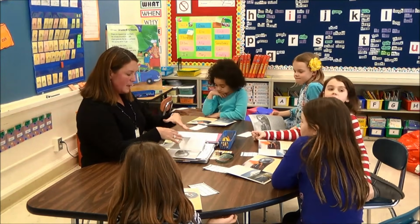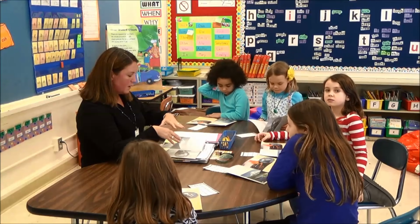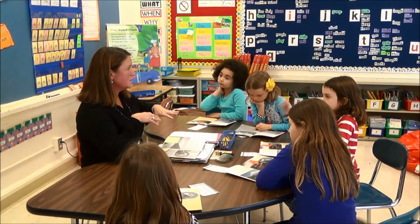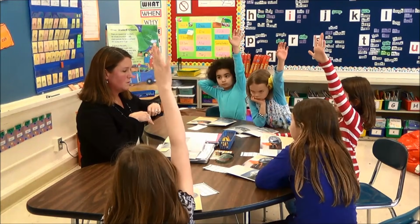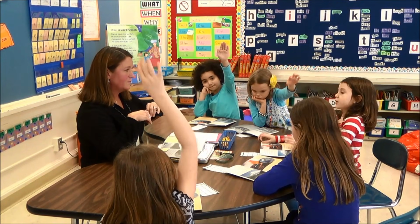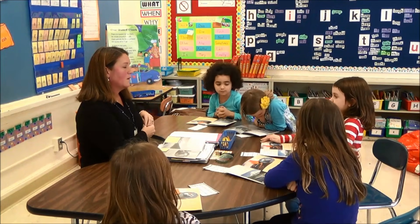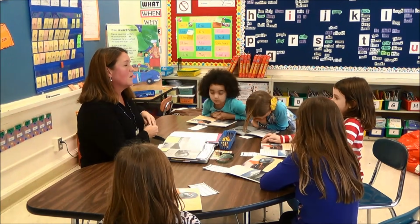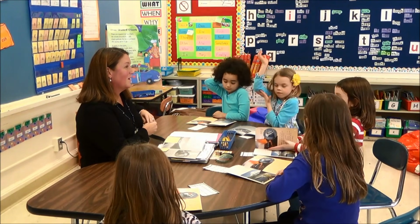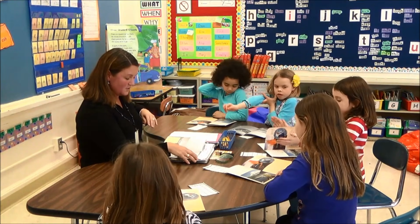And in these two pages, it talked about how there's dormant volcanoes and there's active volcanoes. Again, who can explain what is a dormant volcano? What is a dormant volcano? Ella? The volcano would be asleep or it wouldn't be active. Okay, do you remember how long Mount St. Helens was asleep? Yes. Very good, over 100 years.